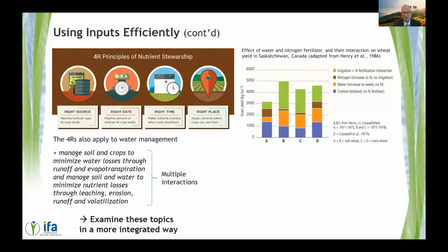And this is illustrated by the figure on the top right, which shows results of, let's say, field experiments in the Canadian prairies, which is fairly, let's say, dry area as well. And the blue segment illustrates the contribution of water to yield increase, the brown one of nitrogen fertilizers, and the green one of the interaction between nitrogen fertilizers and water. And we see that this interaction is the most important component. It's more important in terms of yield impact than nitrogen or water impact alone.